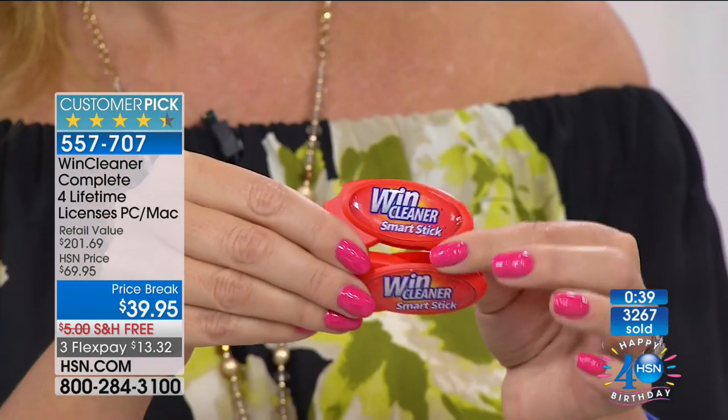And again, four lifetime licenses. Everywhere else out in the country, it's $20 per year per computer to renew. So $80 in renewal fees alone, with what you're getting here today for only $10 a computer. It's an awesome deal. 1,500 remaining, folks.